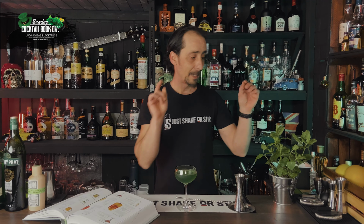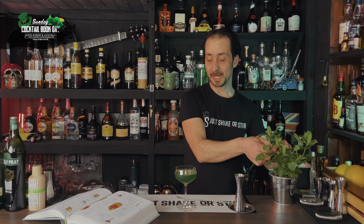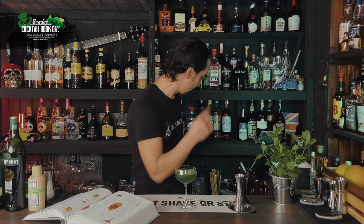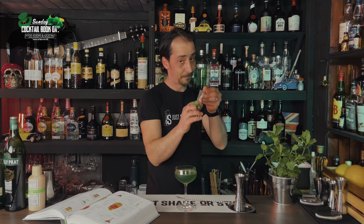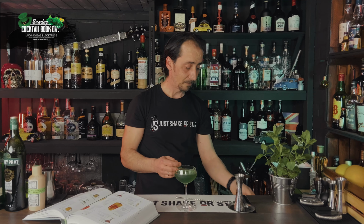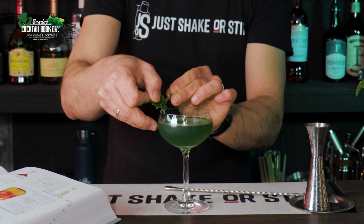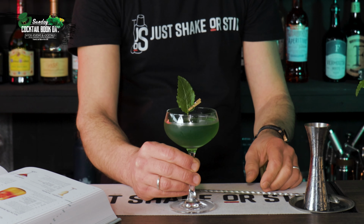Wonderful. And you're gonna garnish this only with a single leaf of mint. That's all you're gonna do. You can just drop it on the side, or if you have a creativity store or whatever it's called, you can go and buy yourself small clips, and you can just clip it on the side. And this is the Shamrock.